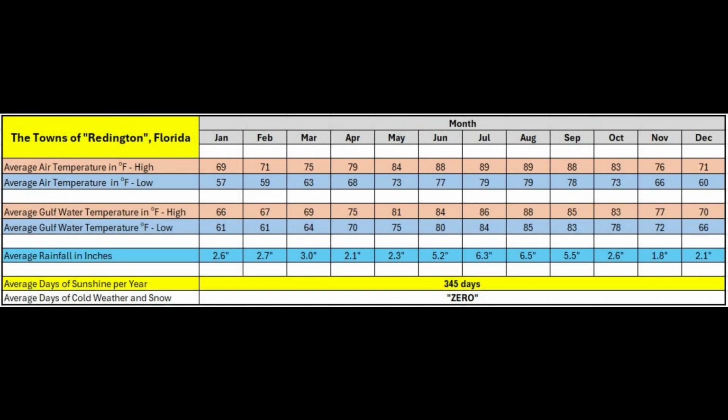As you can see on this chart, this area has a subtropical climate bordering on a tropical climate, resulting in warm, humid summers and drier winters. This makes it a great beach vacation destination any time of the year.